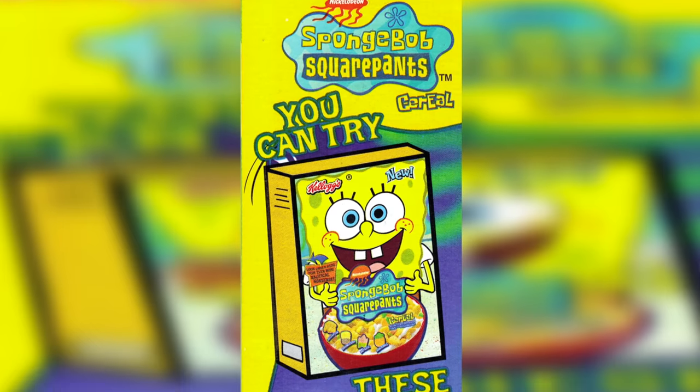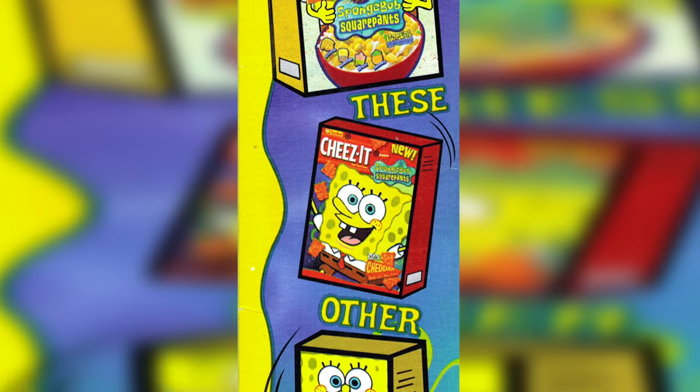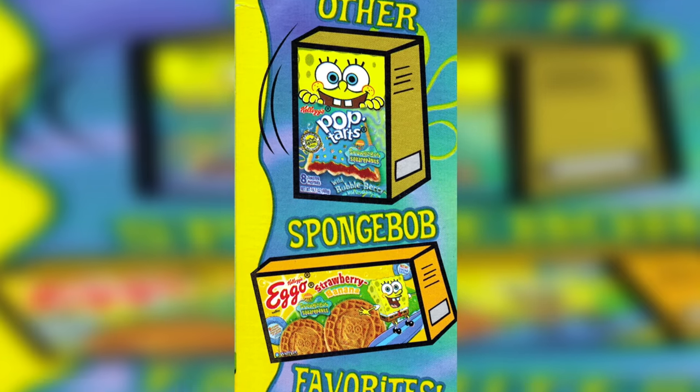All right, let's jump back another decade to the first SpongeBob cereal released. This one was just called SpongeBob SquarePants cereal, and it was released by Kellogg's in 2003. This one was definitely a promotional tie-in to the first SpongeBob movie that came out in 2004. They promoted that movie really hard with many SpongeBob products, including a bunch you can see on the side here. They had SpongeBob Cheez-It, SpongeBob Pop-Tarts, and SpongeBob Eggo Waffles, just to name a few.